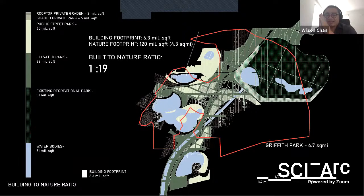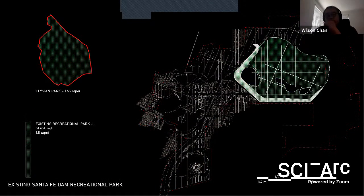Most of the project is landscaping, and the ratio to the building itself is 1:19, and the entire area that we're producing with this greenery is about or slightly smaller than Griffith Park itself. So first we find on the site an already existing, super big, not national level, county level recreational park. It's the Santa Fe Dam Recreational Park, and it's about the size of Elysian Park already.